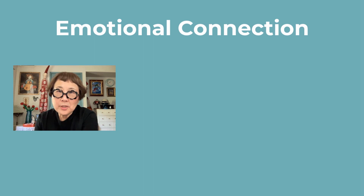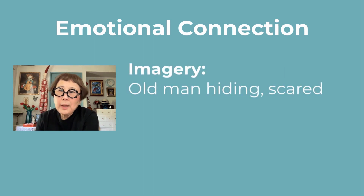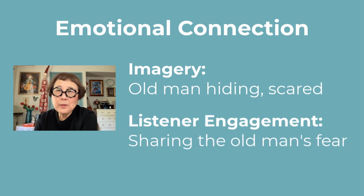The fourth reason was about emotional connection. The old man with growth, hiding from the elves, attracts listeners. The listeners start imagining the old man's face, which might look scared or worried. The old man was afraid that he might get killed.